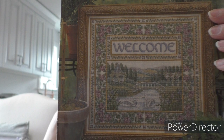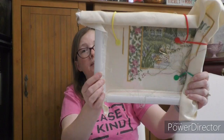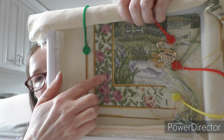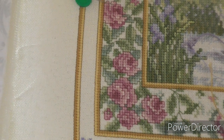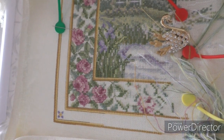My magazine's falling apart because this is the pattern that's in the center. This is Welcome by Teresa Wentzler. Here's where it was when you last saw it. And here's where it's at now. And I've mostly backstitched for these 3 days that I worked on it this month. And it really makes a lot of difference. So that's where that one's at.